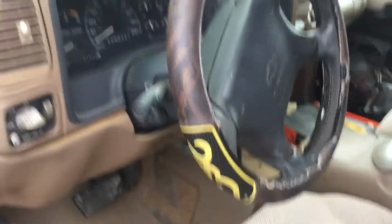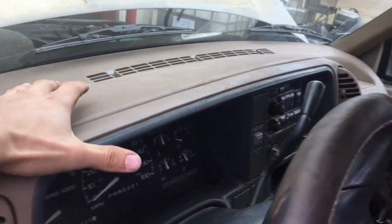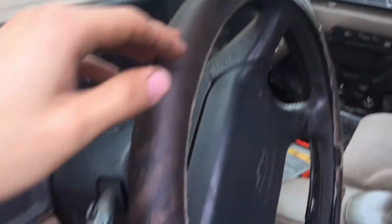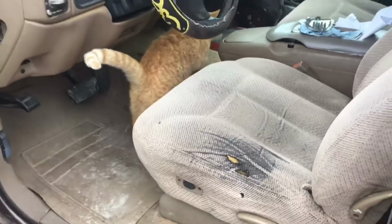Everything's working right. Dash ain't cracked, except for like right there and there. Not worse that I seen. God damn it, Arthur. Anyways, real clean seats. Just this little nip here and there, but I mean, not bad.